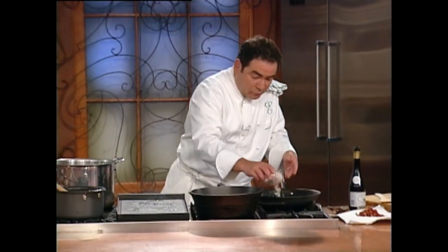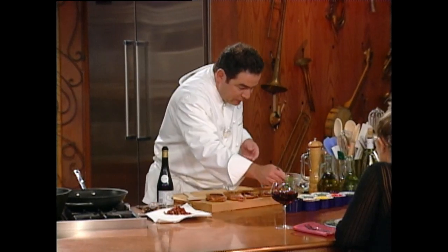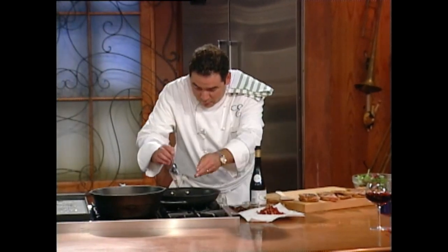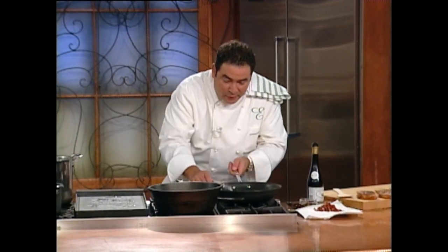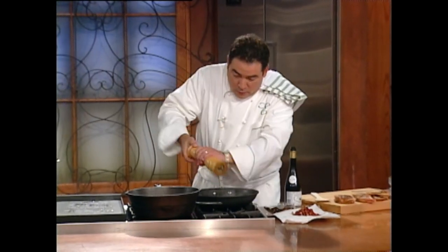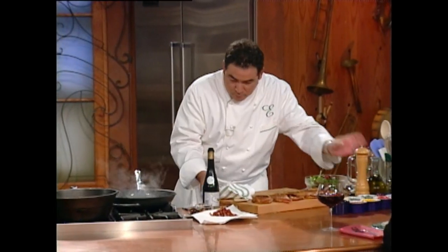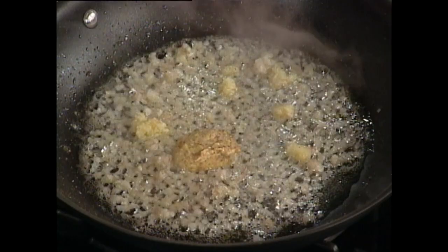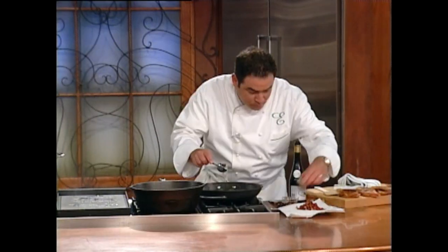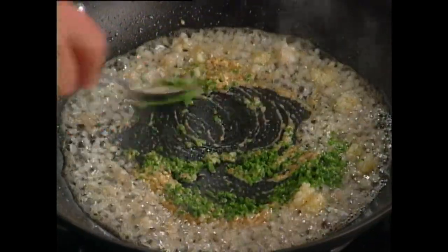Now we'll make this quick little vinaigrette. We're gonna just add some shallots. Garlic is a little option. For me, it's never an option, but we're gonna add a little garlic in here as well. And you don't wanna burn them. We're just extracting the flavor out of there. A little bit of salt. Cracked pepper. And then, next thing we're gonna do is add a little bit of Creole mustard to this. Some chives. And then I have some red wine vinegar.